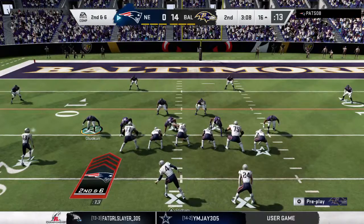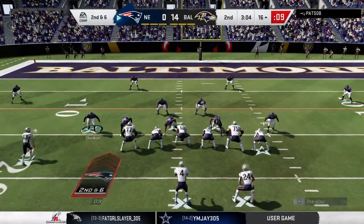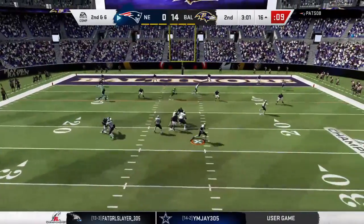Hey, watch it, watch it. Hey, zoom. Zoom.